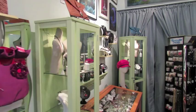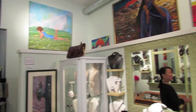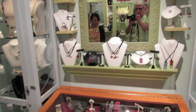And I like your stands too, the way you're displaying your jewelry, the colors that you've chosen in here. Thanks. It's hard to believe that this is the old part of the old McLaughlin building. You've completely transformed it into just a gorgeous gallery of exquisite art. A wonderful addition to Nelson's artistic community. Well, this is truly wonderful.